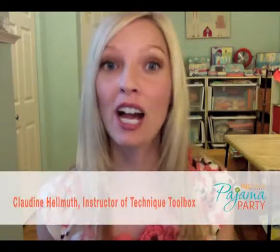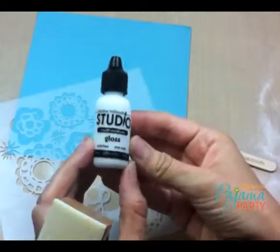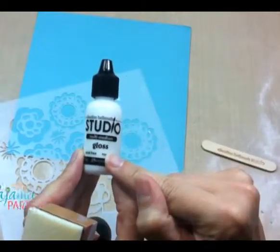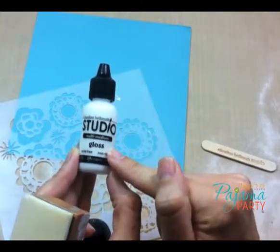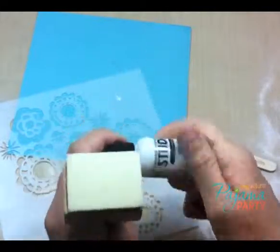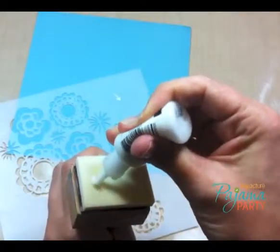Hi everyone, this is Claudine Hellmuth, and I am going to show you how to take any of your leftover scrapbook papers and give them a beautiful faux glazed paper look. It's a great way to use some of the papers that are left over in your stash. So to get started, you're going to want to use gloss medium because this is what's going to create the shiny look to our stenciled image and give us that authentic glazed paper look.